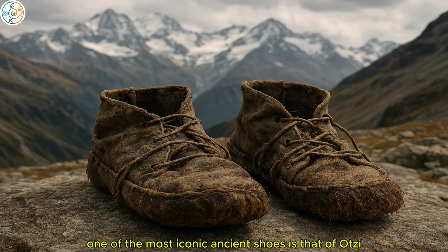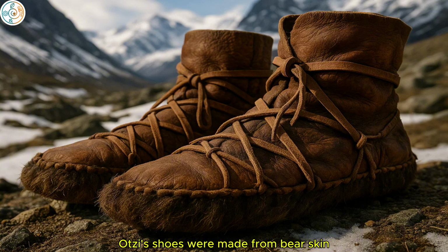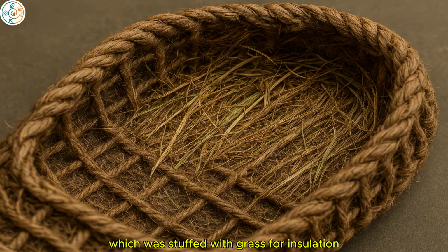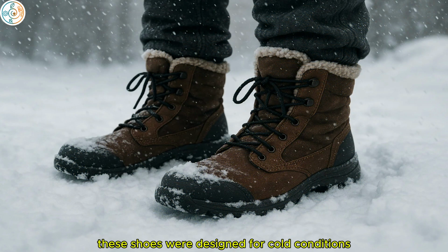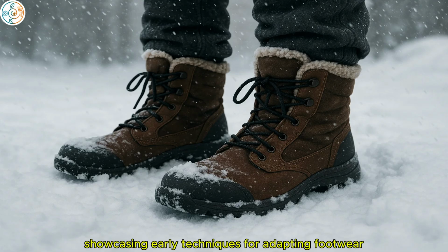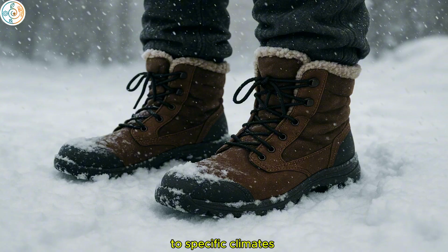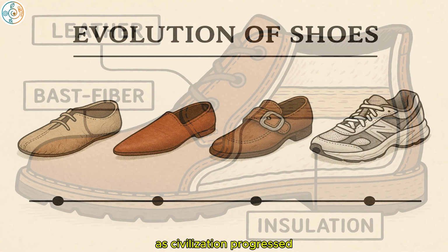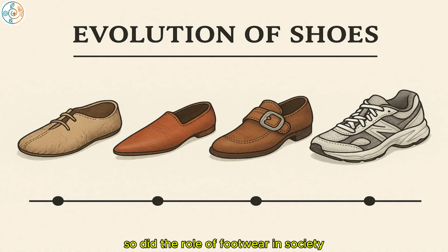One of the most iconic ancient shoes is that of Otzi the Iceman, dating to around 3300 BCE. Discovered in the Alps, Otzi's shoes were made from bearskin soles with deerskin uppers, held together with leather straps. The shoes also featured bast fiber netting, which was stuffed with grass for insulation. These shoes were designed for cold conditions, showcasing early techniques for adapting footwear to specific climates. Otzi's footwear represents one of the earliest examples of multi-material construction, blending leather, fiber, and insulation into a single, functional unit.